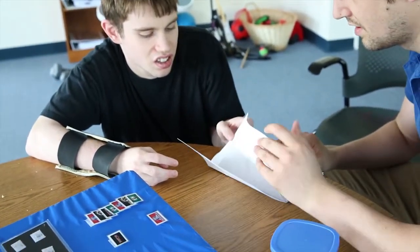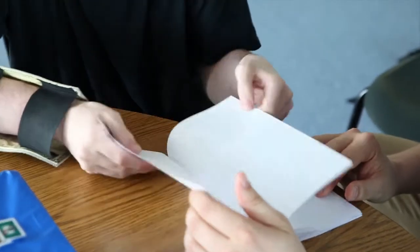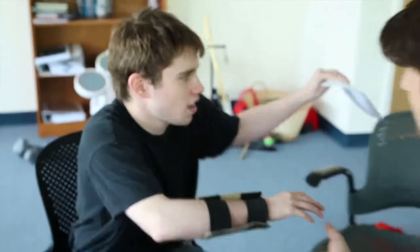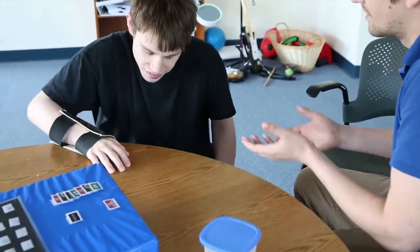Terry and Tom point to the pictures in the story while Tom reads. Good job, Terry.